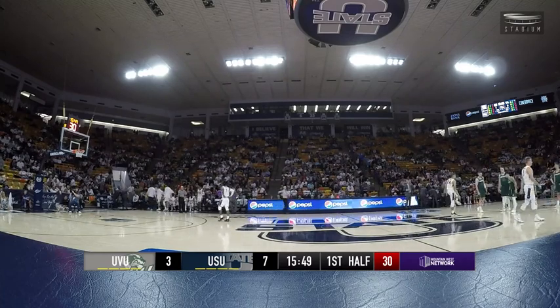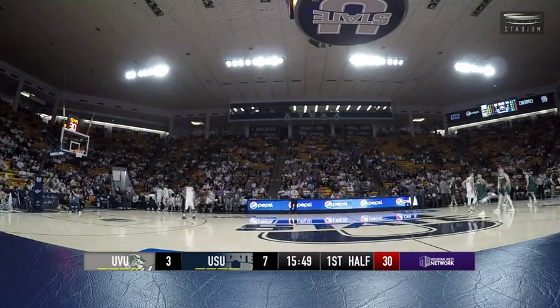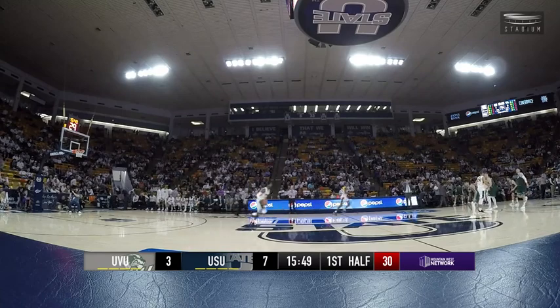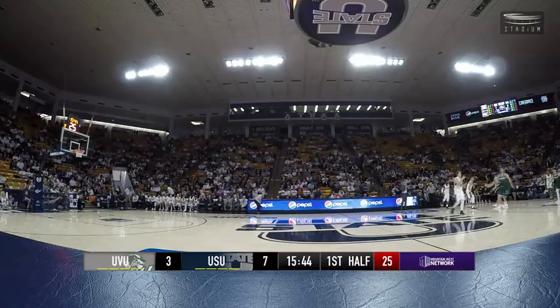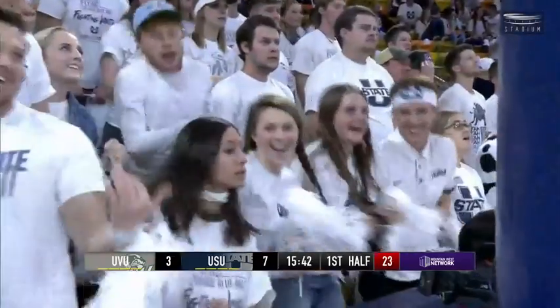UVU starting 1 for 7 from the field, and Utah State all 3 of their field goals in the paint. A couple times they've really been able to get what they want. Yeah, and that's really what Utah State wants to do. They want to finish at the rim. Well, here we go.